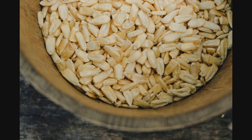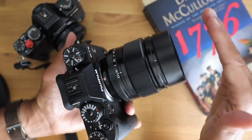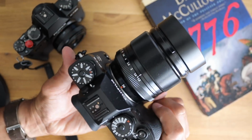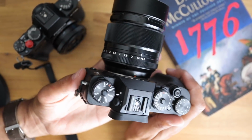And the minimum focus distance of this lens is pretty good. You can shoot overhead and still get enough distance away from the objects to get good still life images. But where the lens really was shining was portraits.